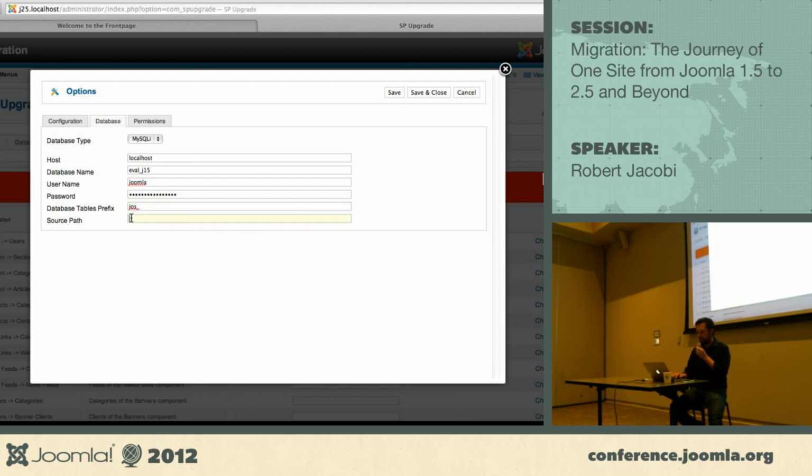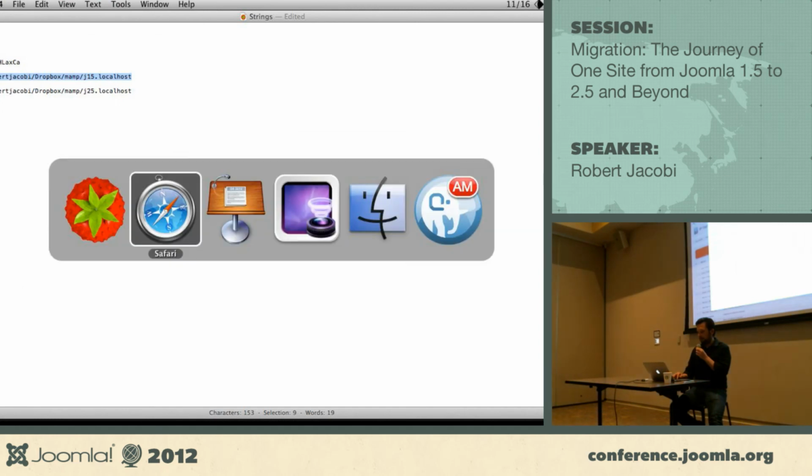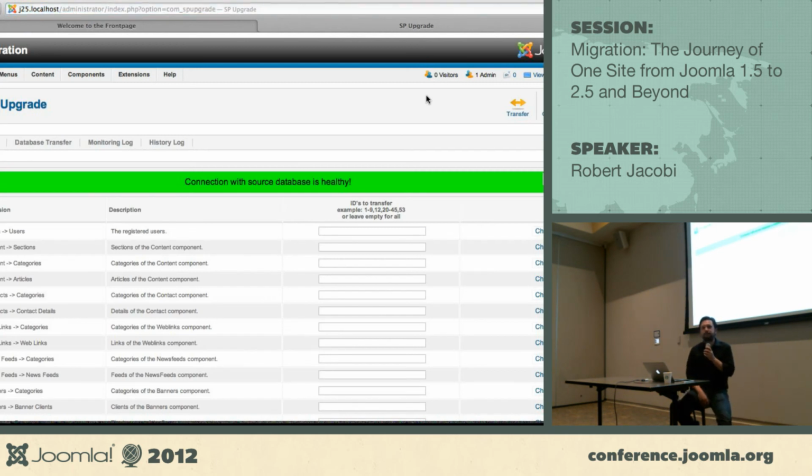And then we're going to choose the source path for our files so that it can find images and media assets. So we'll copy that over. Again, these are all from the source Joomla 1.5 install. We're not copying any database information from the 2.5 install, nothing from the 2.5 directories. Again, point to your 1.5 database as well as your 1.5 directory structure. So we'll save and close. Ta-da! Connection.